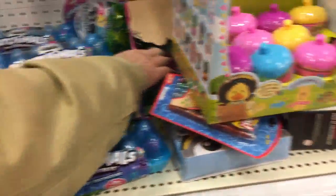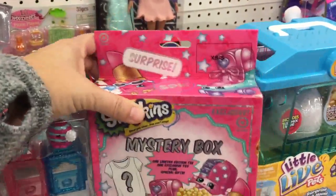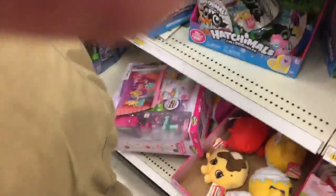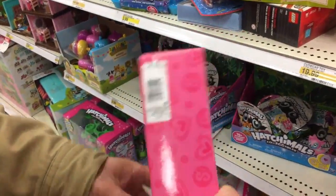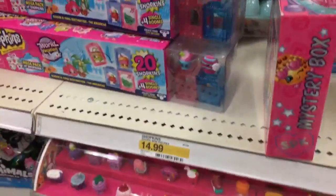And we have, looks like Shopkins and Happy Places are in short supply a little bit here. Oh, what is this? Yeah. One limited edition tee, one exclusive toy, plush, special offer. What is that? What is the size? How do you know what size t-shirt you're getting? I'm not sure. It says small at the bottom. Extra small, small. Okay. Really tiny t-shirt for Shopkins. Yes. But yeah, that's cool. It does have Target on the logo. That is cool. Definitely not my size.